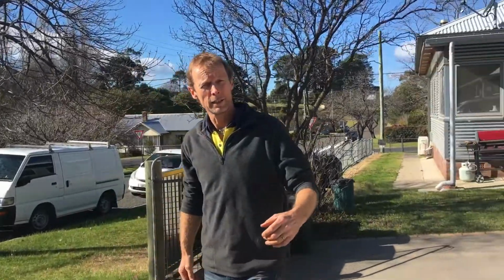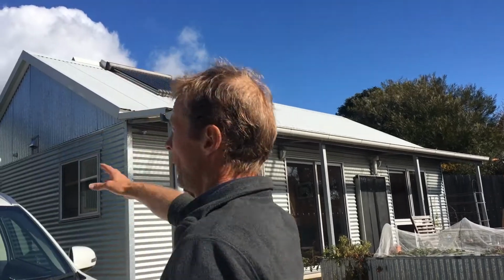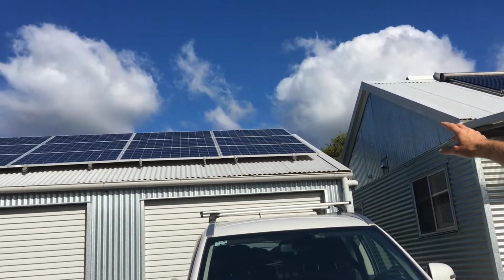So our original goal of being energy positive, we far exceeded that, and only with a 3 kilowatt solar power system. So we're really, really happy with how the house has performed. From out here, we can see we've got our evacuated tube solar hot water system and our 3 kilowatts of solar on the house roof.